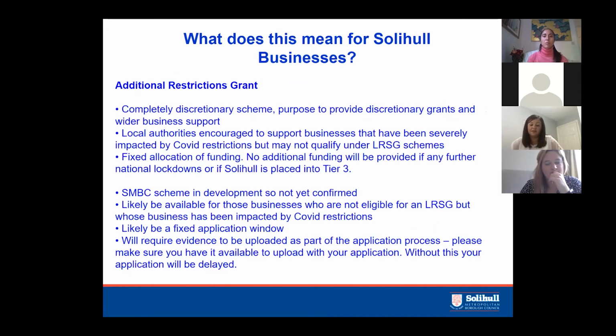So the next slide, this is the additional restrictions grant, and this is the completely discretionary scheme. So we've been given an allocation of funding by government to provide a discretionary scheme, and the aim of this scheme, we are encouraged as local authorities to support businesses that have been severely impacted by the COVID restrictions but may not qualify under the original schemes that I've just gone through.